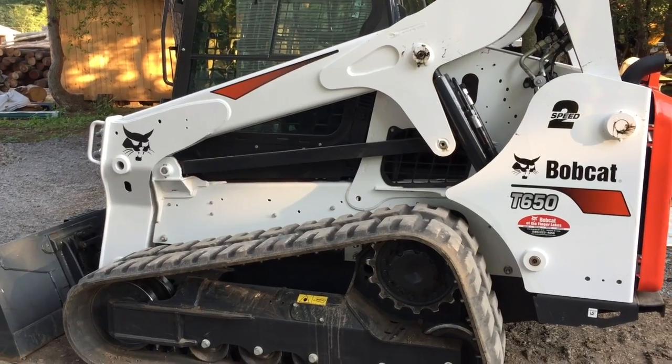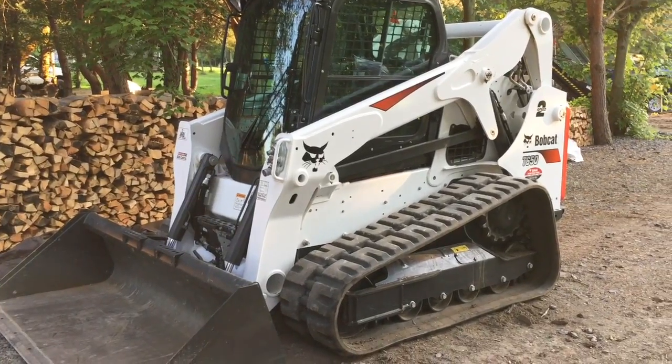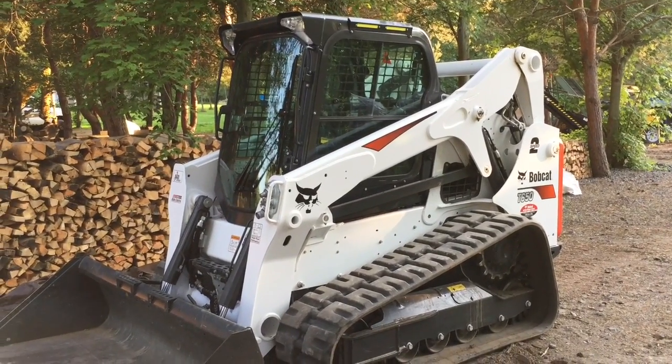Guys, go back into my video, Bobcat T650 delivery. You've seen this machine in many videos, including the Senior Firewood Hounds. They have a Bobcat T650, which I see Larry is out there on the job all the time with his Big Bob. Little Bob, Big Bob, now Backy, they all have their purpose out here in the woodlot.